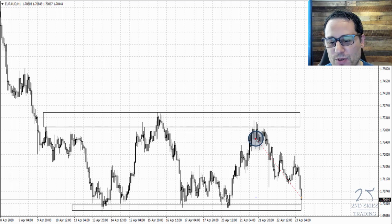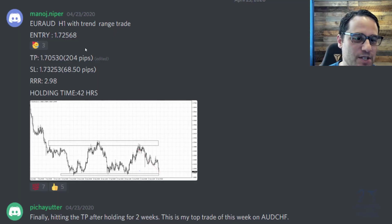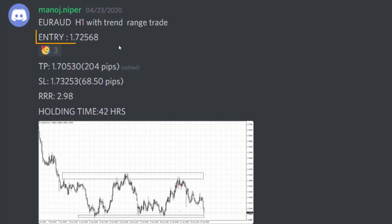Here's their entry according to their broker's chart. Here's their take profit. Pretty much went straight to profit, just a little bit in the negative, not much. And that was it. Only took a couple days and grabbed a few hundred pips on this one here. Here's the specifics. 172.56 is their entry. Their take profit was 170.53, so plus 204 pips. Very nice. And the stop loss was 68.5 pips at 173.25.